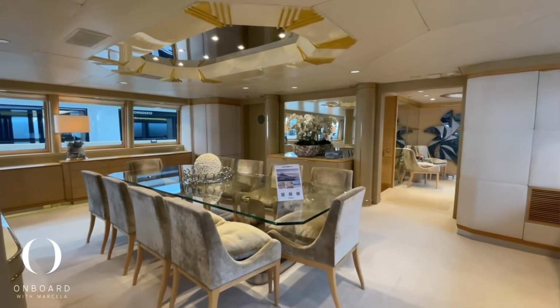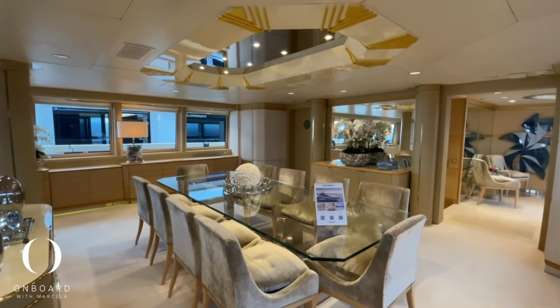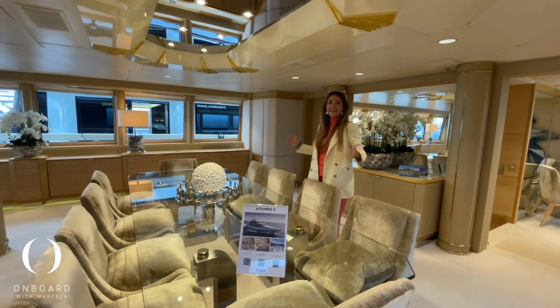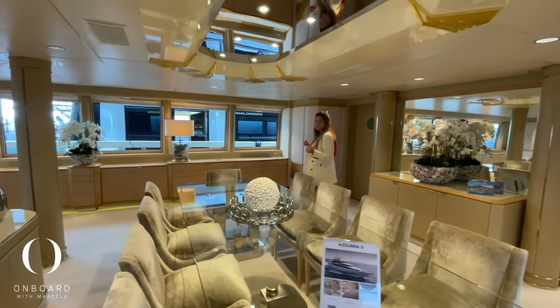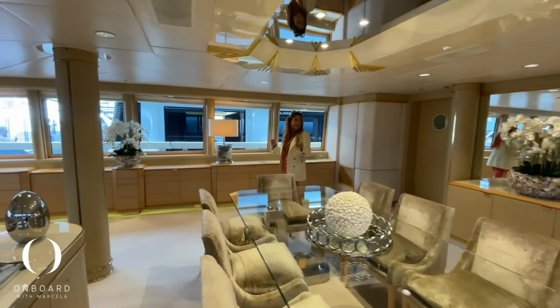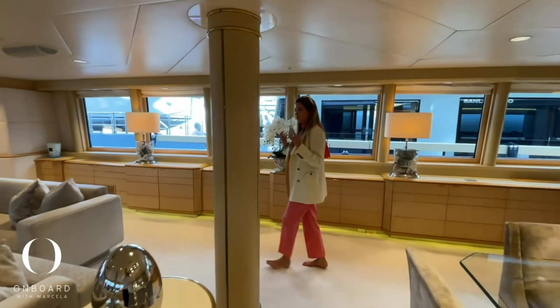Here you have a dining set for 12 people to sit very, very comfortably. I love how the mirror is making this space look so glamorous, and everything feels actually brand new. It's really, really well taken care of, and I love the interior design. It's just so luxurious.